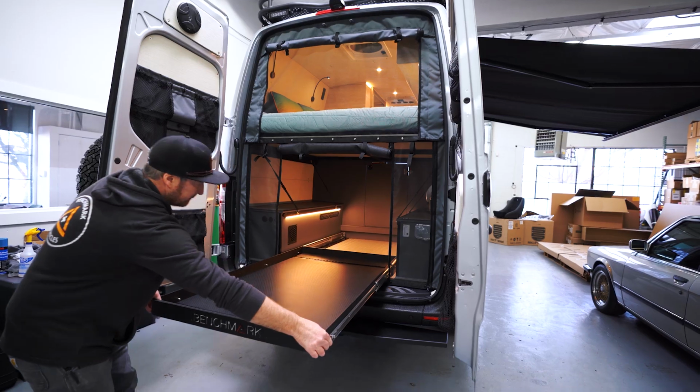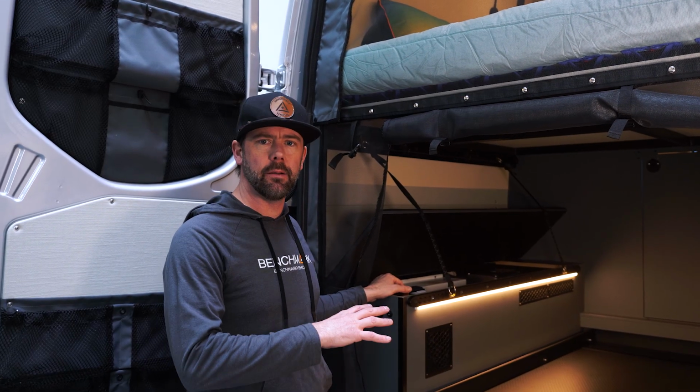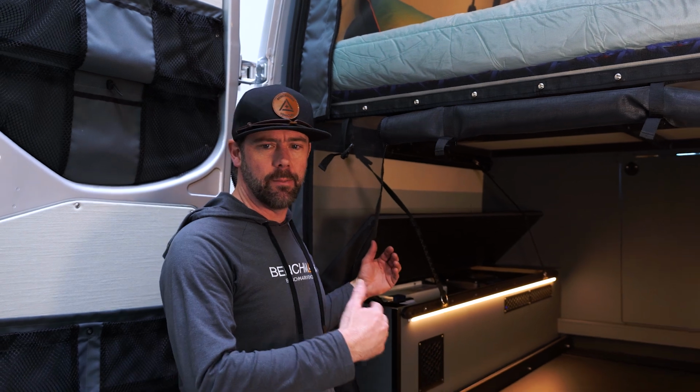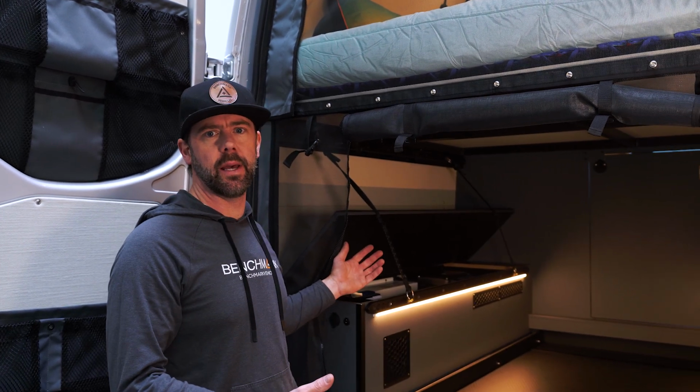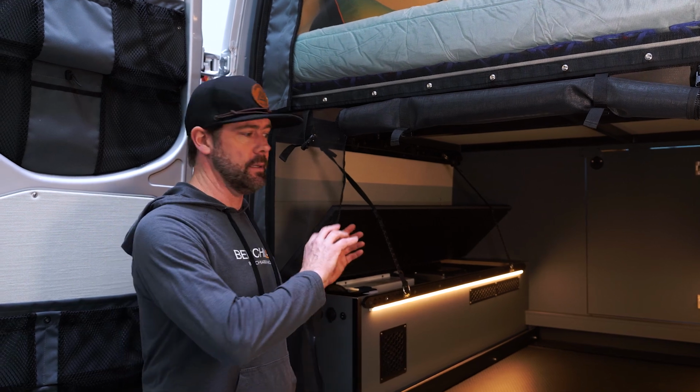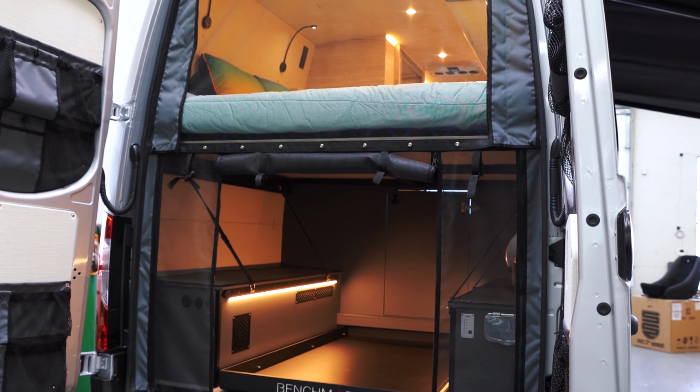All right, we're in the back of the van. We're just going to take a look at some of the systems that hide out in our cases back here. One thing that I talk about a lot is always having enough garage space, maximizing the space that you have in any van. So every van we're building has an exceptional amount of space, and this one is no different.